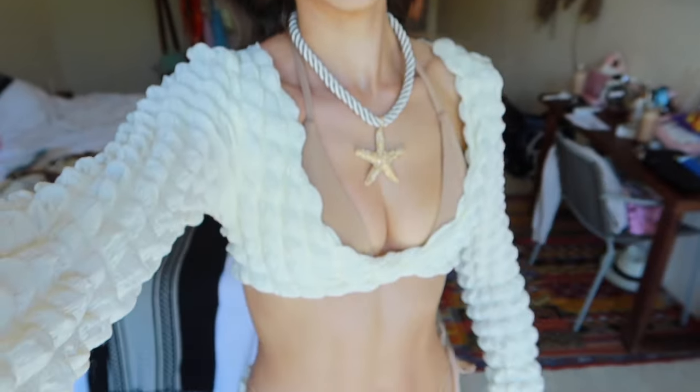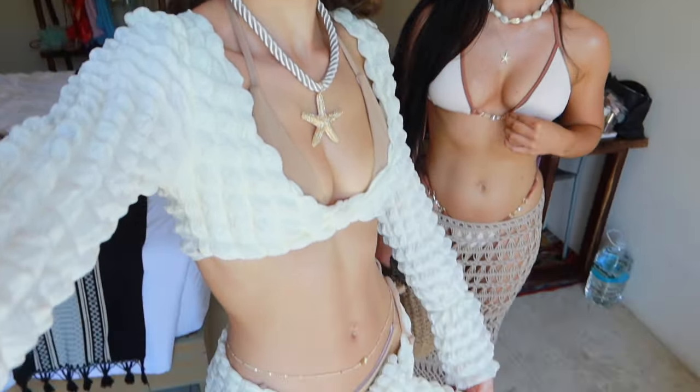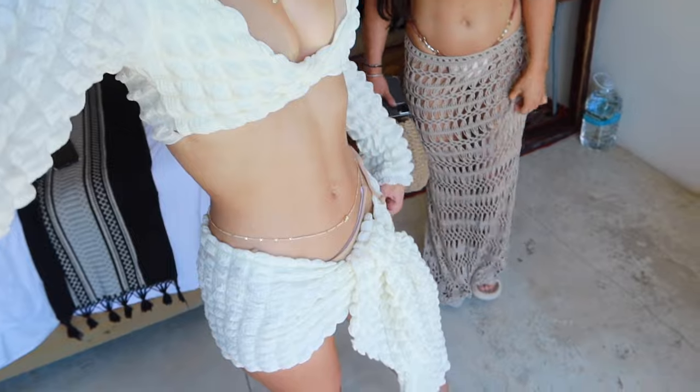These are the outfits for today. I wasn't really sure what to wear because I kind of like all the outfits we've brought, but do you want to show your one quickly? We are going to be posting them on TikTok if you want to see where everything is from. Mine's all from Shein, apart from the skirt, and also sunglasses, Primark. We're going to head to the pool and have a chill few hours there.